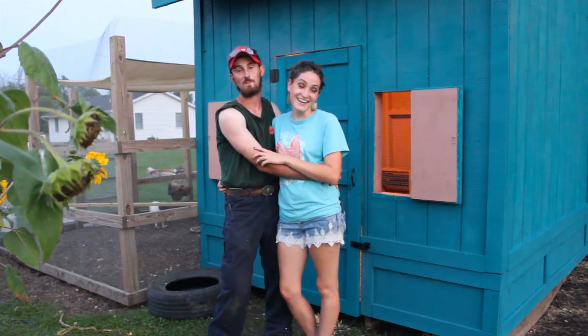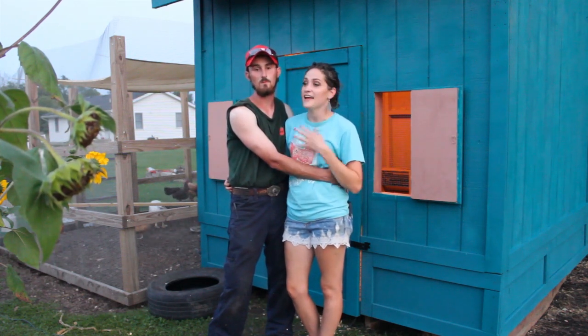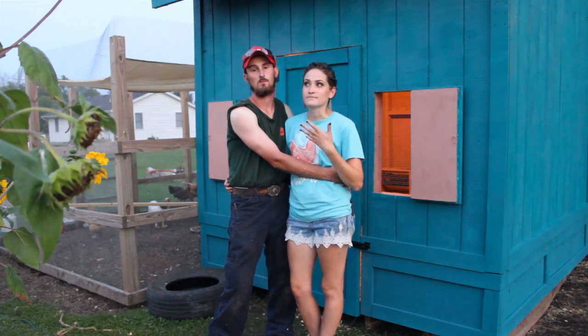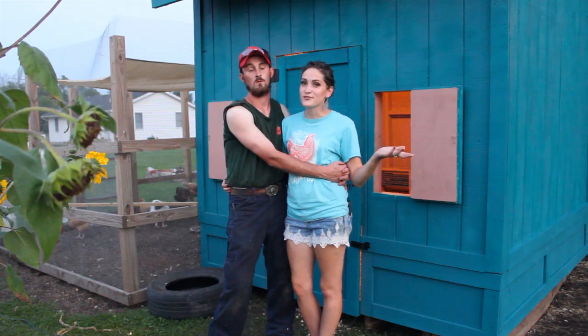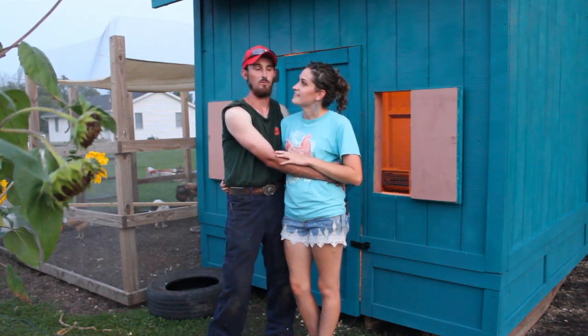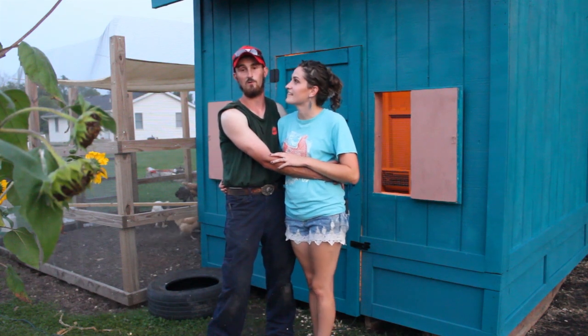But so, anyway, this project is done. We are super excited. We want to say thank you to Jason and Heather for giving us this coop or the shed and letting us turn it into our new chicken home. Yes, thank you again, Jason. We are very fortunate to come across this. Thank you guys for all your help and support. It means a great deal.